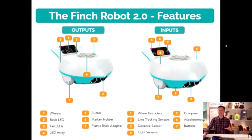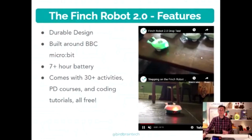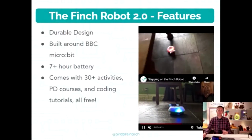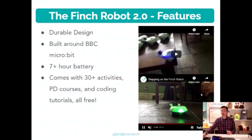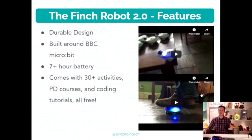So those are kind of the mixtures of outputs and inputs, and that mixture really allows you to do lots of really interesting activities. So a couple other things, one of the things we learned from 10 years of feedback is that the original Finch, the most common failure case was being stepped on. And so we put some springs in the new Finch so that if you step on it, the pressure pushes the wheels in, kind of the wheels retract, and all the force goes into the shell, which can handle at least my weight, and probably more.